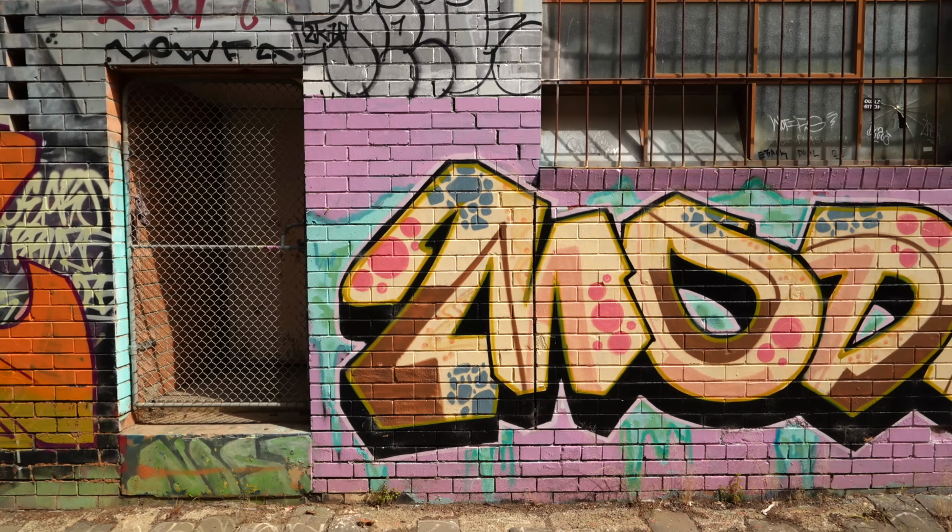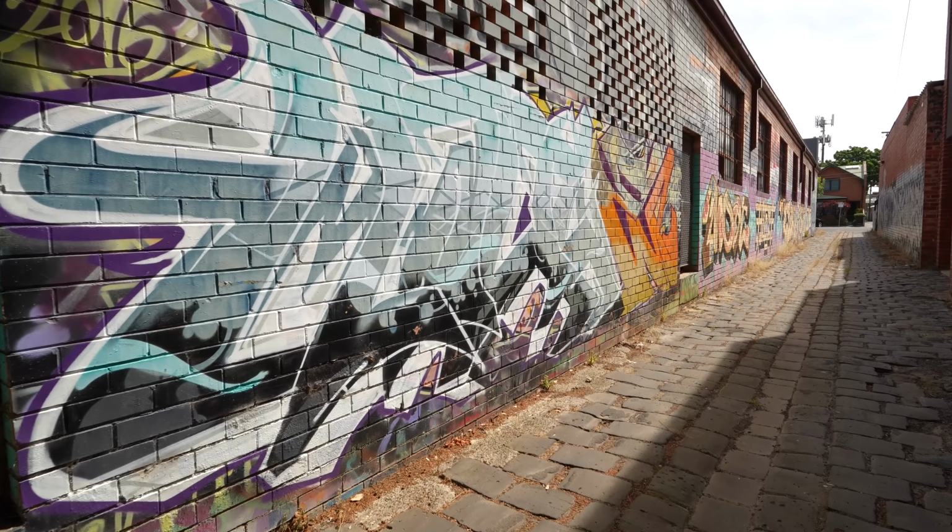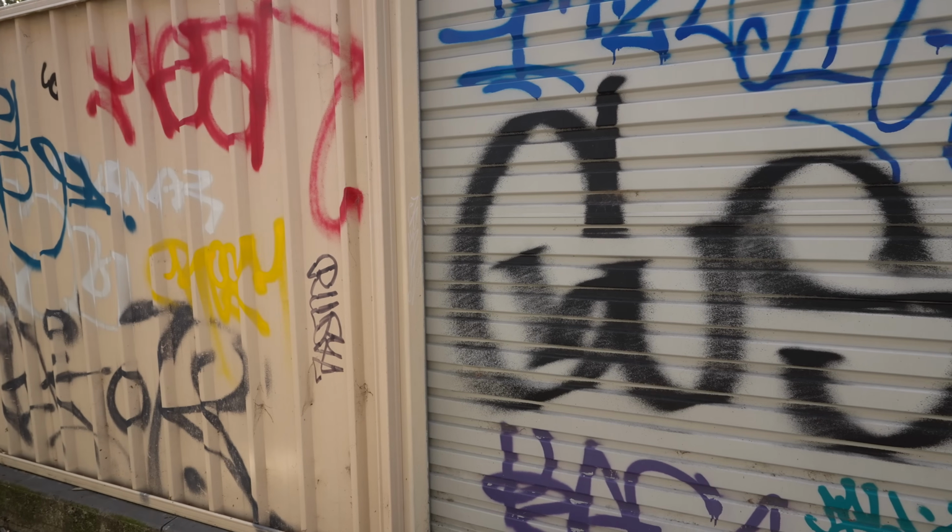The reason I said my friend Peter would probably go crazy here is that there is so much wall art, murals and painted graffiti all over Melbourne. The quality is not very consistent though. Some look really like crap, but some are really nicely done and beautiful.